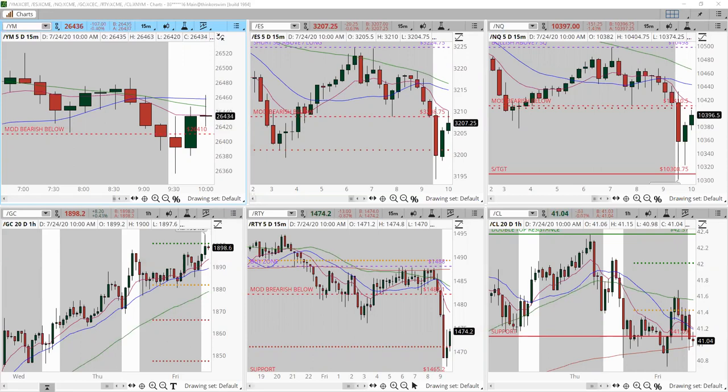NVIDIA bouncing, NVIDIA not weak, guys. NVIDIA's firming up, Baba firming up green right now. Google as well. Netflix, Amazon. Facebook is lagging.